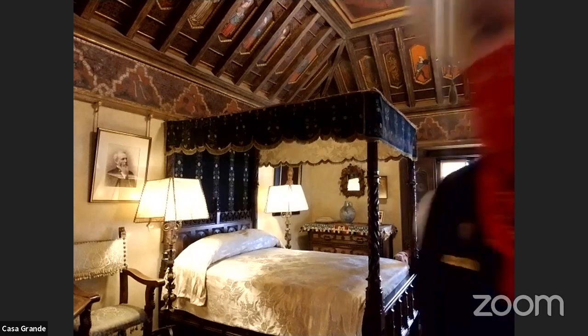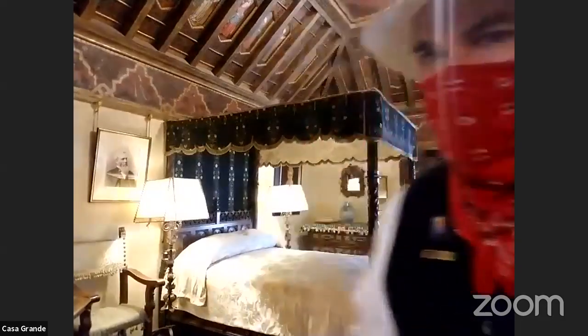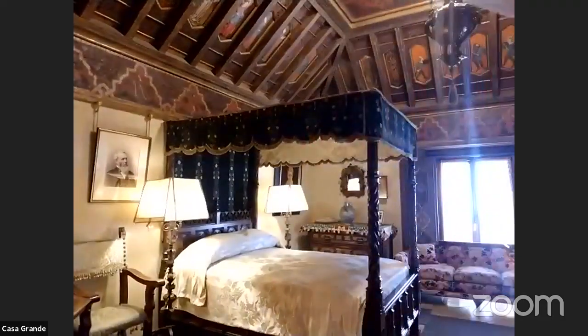Yeah, so here it is, the bedroom of William Randolph Hearst, that famous newspaper media mogul. And this was his bedroom. And when people see the bedroom of William Randolph Hearst, well, it's actually kind of a cozy spot here in the house.